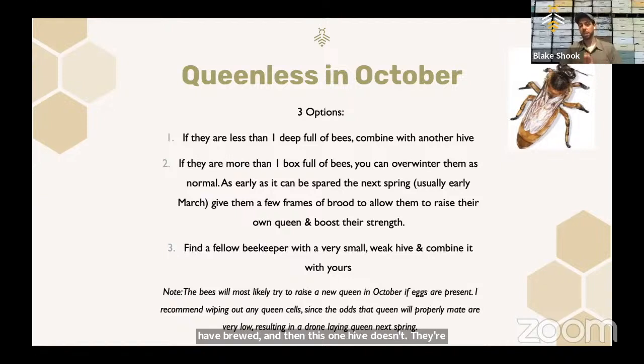So if this happens this time of year, you've got three options that I recommend. Number one, if it's less than one deep box full of bees, just combine it with another hive. We've got lots of videos on our YouTube channel that talk about how to combine hives, but less than a deep box of bees and queenless, they're just not going to make it. So it would be better to just combine them with another hive.